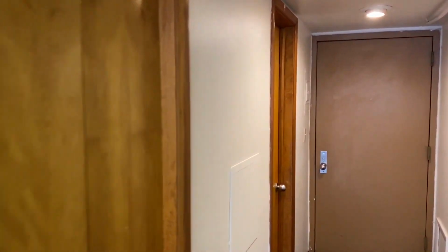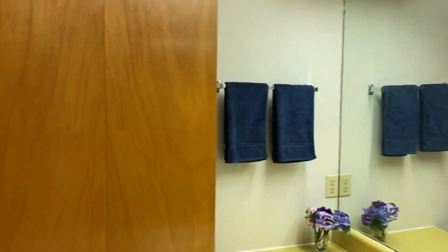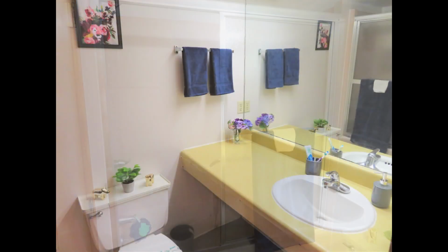Continuing down the hall, we come to the hall closet, narrow but deep. We'll finish with the bathroom. A nice bathroom with a shower tub combo and a vanity with medicine cabinet.